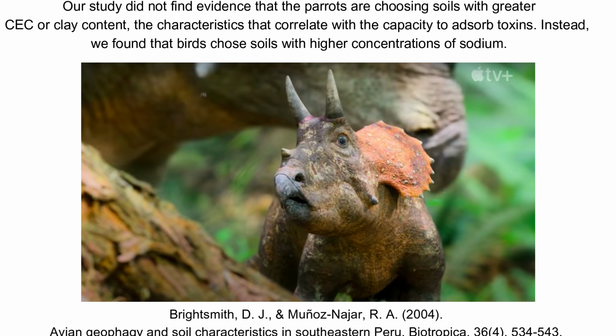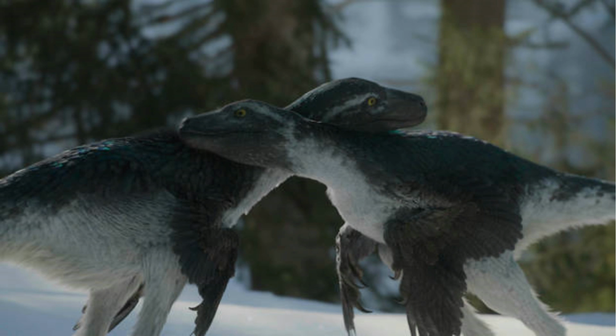There's also a lot of indeterminate species in Prehistoric Planet, and this isn't bad. Again, it avoids another Euroraptor incident, but at the same time it can get a bit much when half the scenes in an episode we don't actually know who or what we're dealing with.